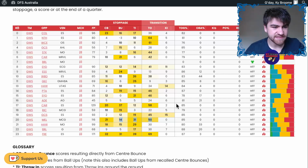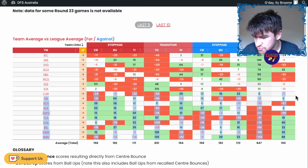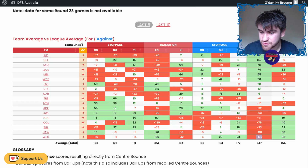I just don't know if that metric will run true with him. Carlton was the other one that I forgot. Carlton are also a plus team. So I just don't know. I feel like this is way too negative for him to be able to put up a good score, to be honest with you.